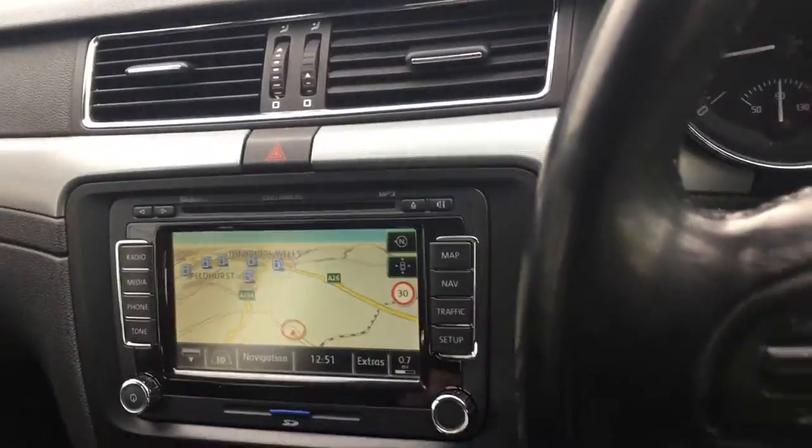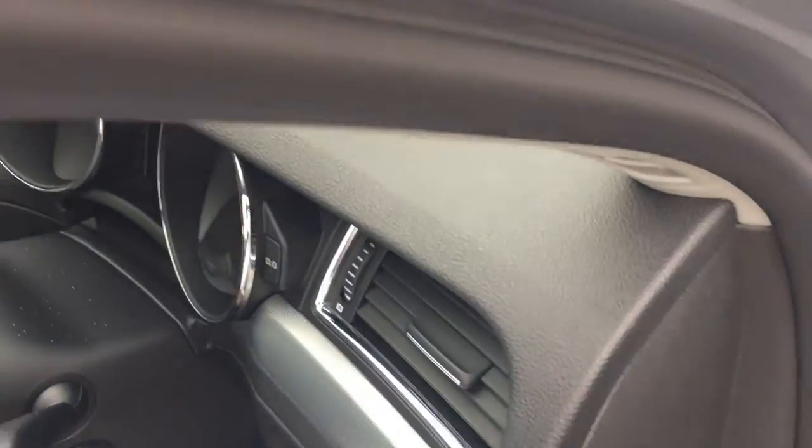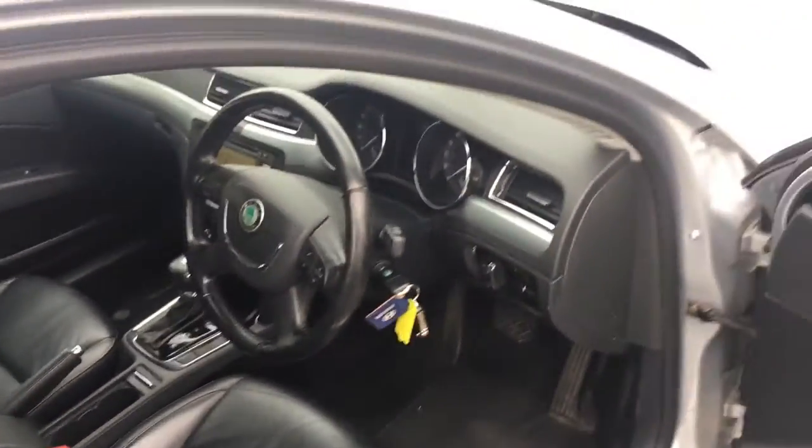So a very good example. Obviously the car needs to be fully valeted, and no doubt we will do another video after that. It's just a nicely spec car that I thought it's worth showing you now.